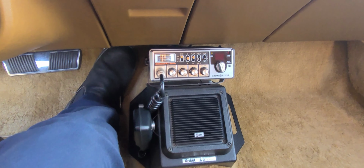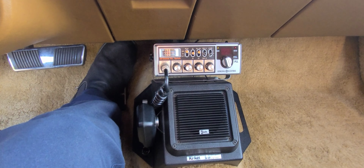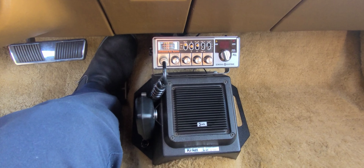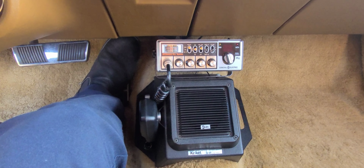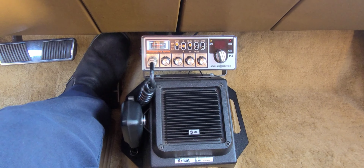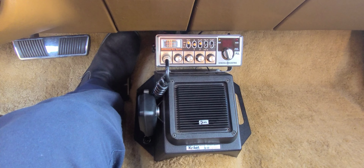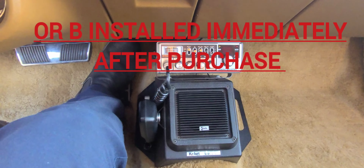Now I've done a little research on this CB radio. The antenna is currently in the trunk. I don't have it on the car. Just two simple bolts, it'll go back on. No holes in the trunk, just make that clear. Has a clamp style fitting. This CB radio, looking at the model number, dates back to 1976, which leads me to believe that this was either A, dealer add-on, or B, installed immediately after.